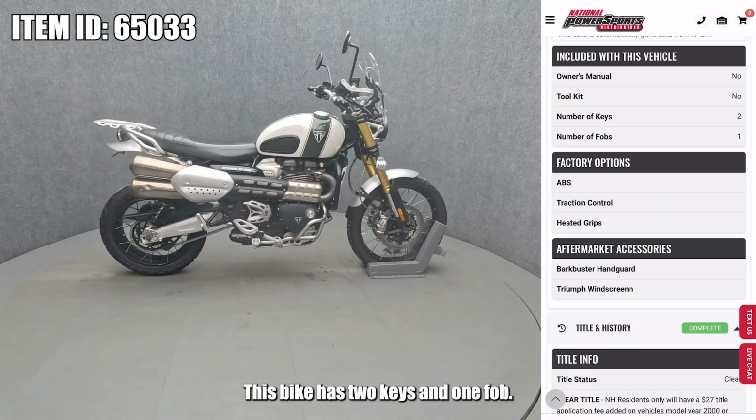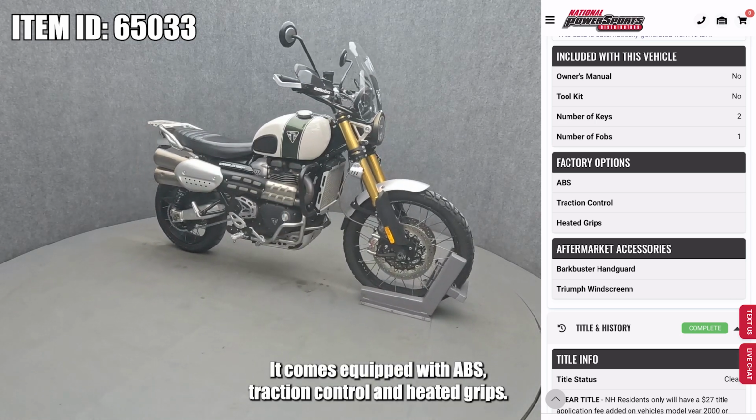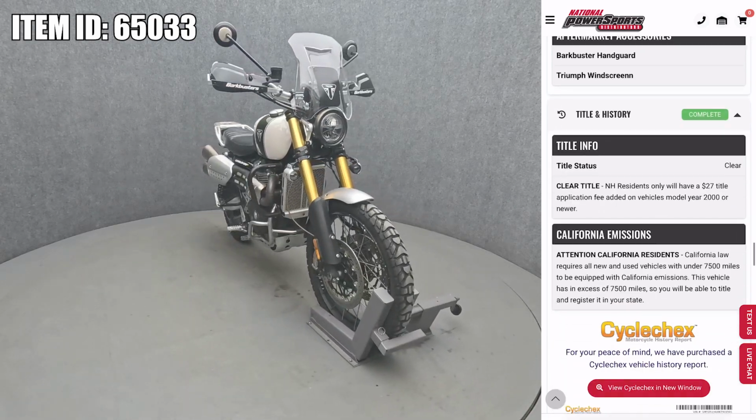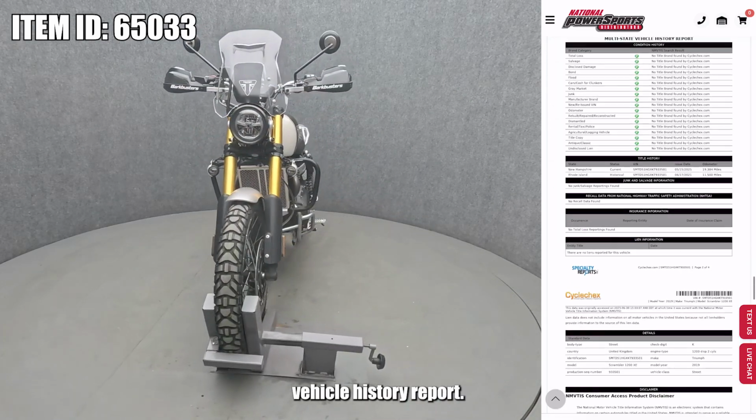This bike has 2 keys and 1 fob. It comes equipped with ABS, traction control, and heated grips. It's been upgraded with Barkbuster handguards and a Triumph windscreen. This bike has a clear title, and we have purchased a CycleCheck vehicle history report.